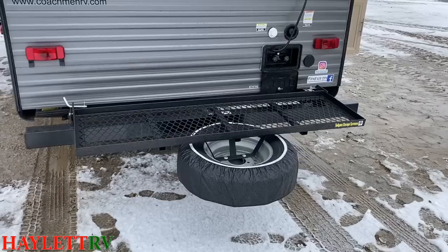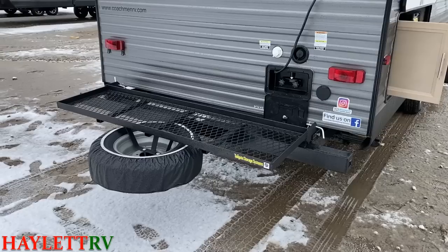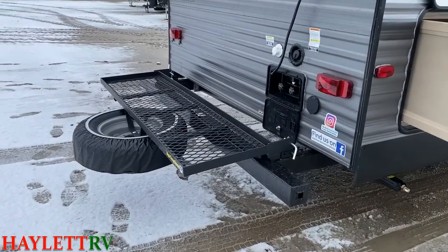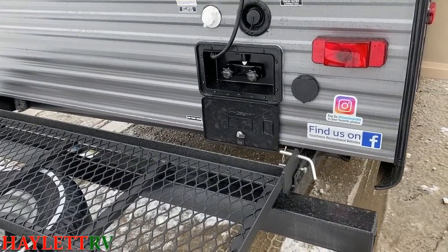Now, I usually show these cargo racks in the up position. I thought, you know what? I'm going to take half a second, get my hands wet and cold, and flip that down so they can see that you do not need to take the spare tire off to operate that thing. And when you get to your destination and flip that down, that is when the outside utility shower becomes fully useful. But Catalina does a different thing.